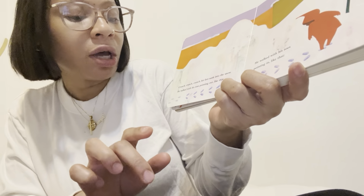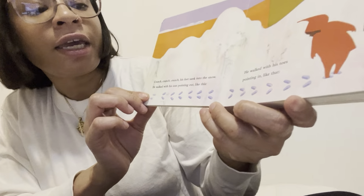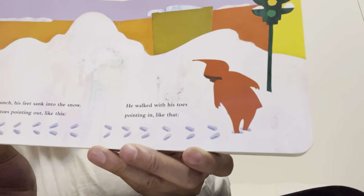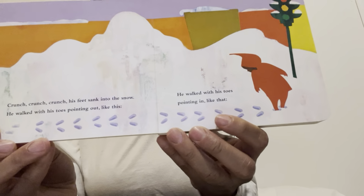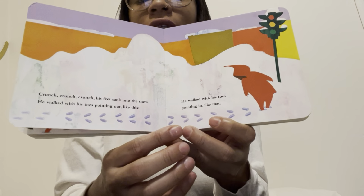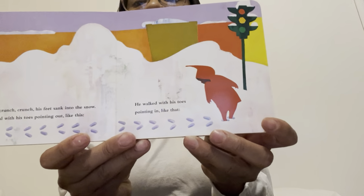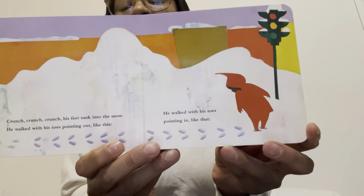Crunch, crunch, crunch. His feet sunk into the snow. He walked with his toes pointing out like this. He walked with his toes pointing in like that. What's happening when he walks in the snow? Look, isn't he able to track his footprints when he walks in the snow? He walked in different directions and he was able to see his footprints.